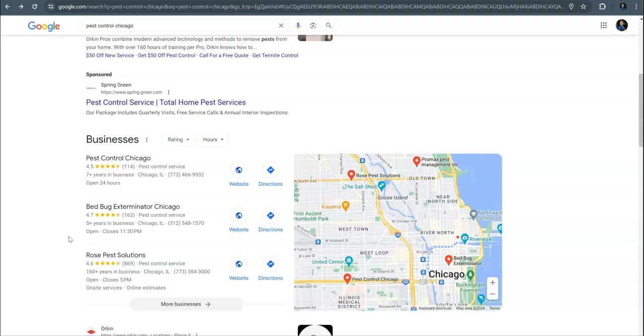Even if it's a negative review, Google loves to see that you're interacting with your customers. Another good way to interact with your customers is to be making weekly Google posts and posting about your products and services.